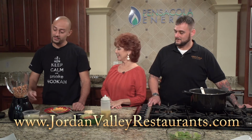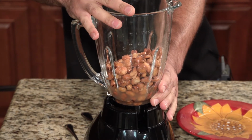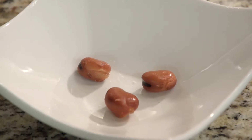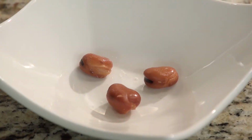Next up is our fava bean dip. So the first thing we did is put the fava beans in the blender. Now, we've got some in a dish here for our viewers that maybe have never heard of fava beans. They're very good. You can find it basically in a can at the Mediterranean section of the grocery store. Even Publix probably has it as well.